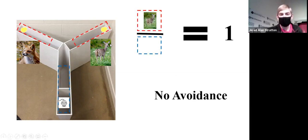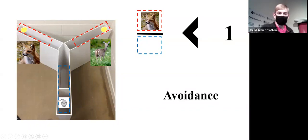And so we expect for a cue that mice don't really care about, you would spend equal time in that arm with that control cue compared to the blank arm. This ratio ends up as 1, and we would say there's no avoidance to that cue. Alternatively, if mice are spending less time around the predator cue compared to the blank arm, this ratio becomes less than 1, and we say that they are avoiding that predator-associated cue.